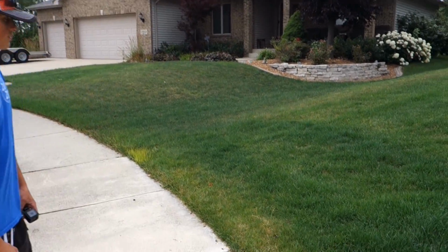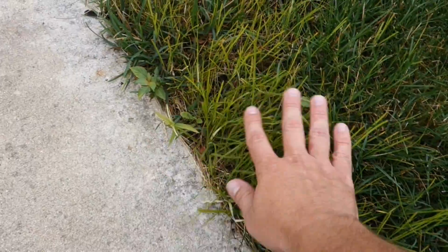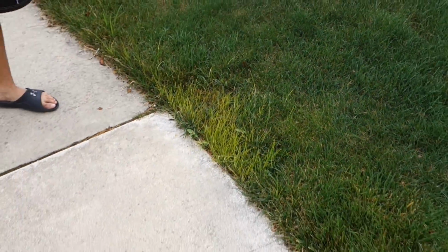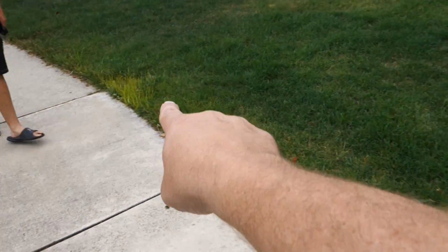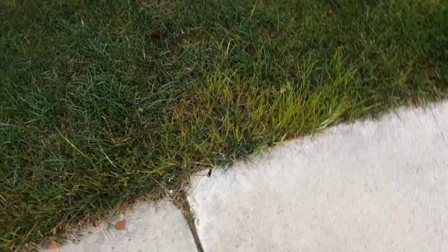All right, so coming up here, walking it along, right on the edge here. Got some nutsedge. Yep, yellow nutsedge coming in, where all the water builds up. Big time, exactly right. And so it's watergrass, that's why they call it watergrass, right? So you can see everything drains right down, boom, right there, little nutsedge. Not too big of a deal, but something to pay attention to.